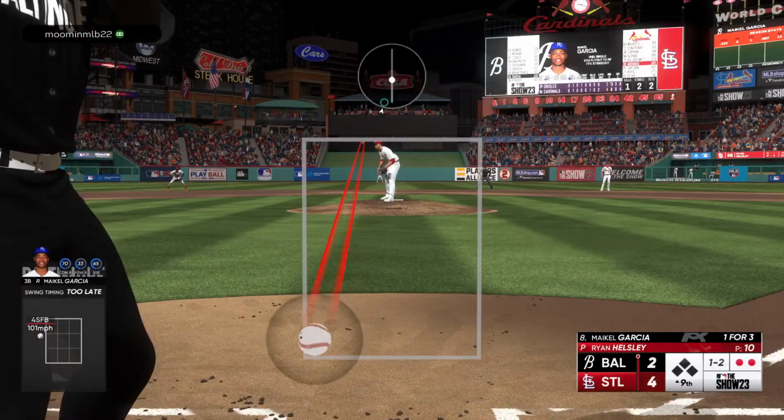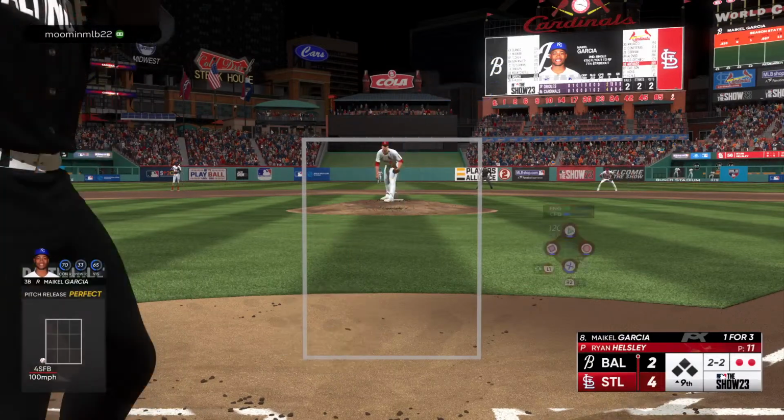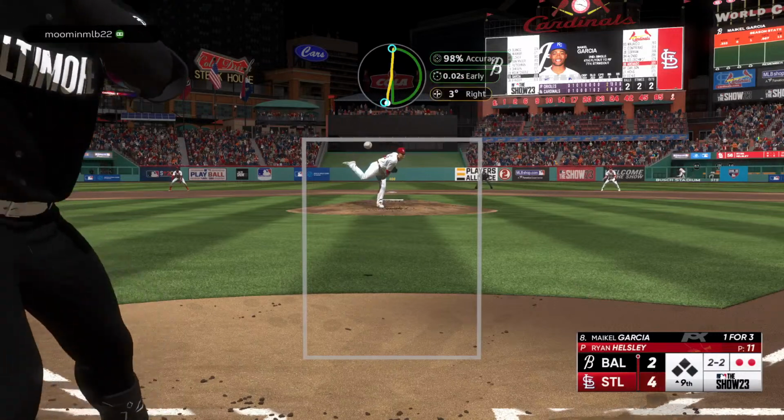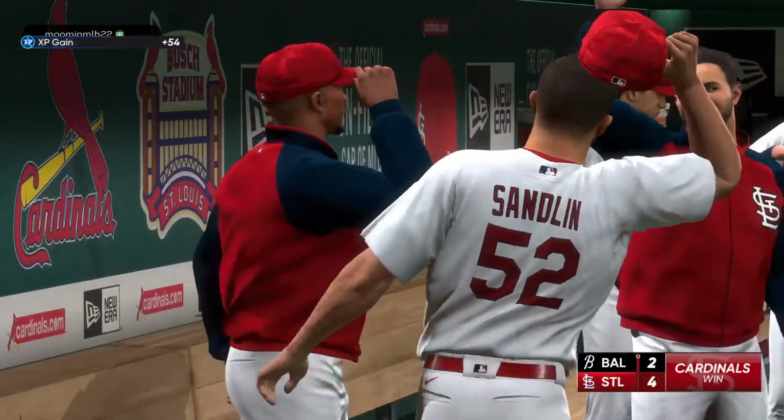Swing and a miss. And that is strike 2. Just misses with that one. That turns out to be a really good take right there, but you don't want to end this game with the bat on your shoulder. And a swing and a miss, and that is the ball game.